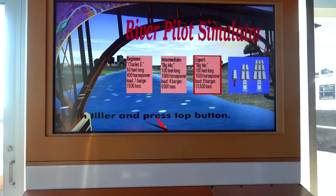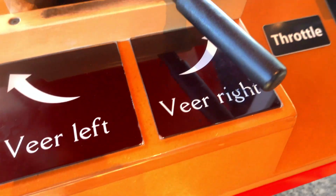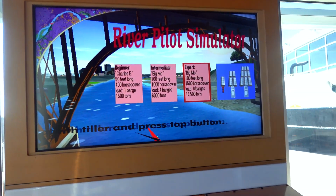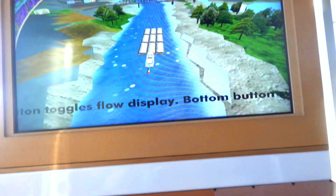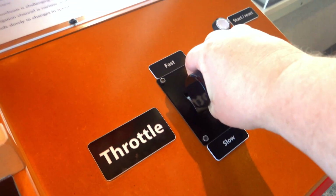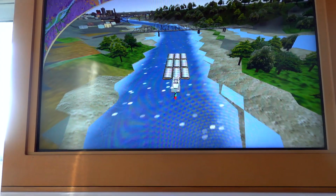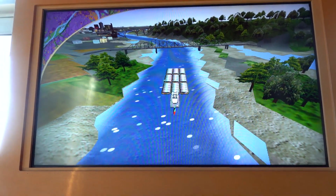Oh, this is cool. We can pilot a tugboat here. We have a tiller. We can veer left or right with that. There's the throttle. Oh, we gotta try this, huh? And here we go. We've got our tiller to keep it straight. We've got our throttle, which we can pull back and go slower if we need to. Fast is going upwards like this. We're headed under the bridge. Let's go a little faster. We're at full speed, which is not fast.